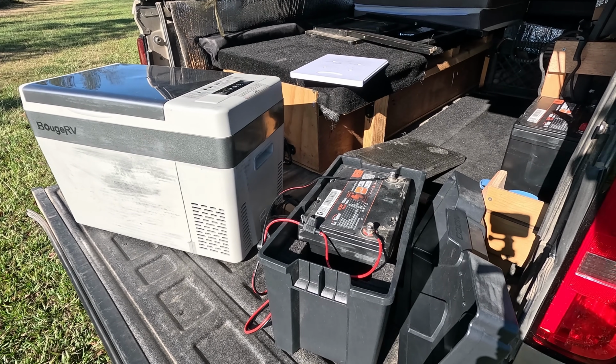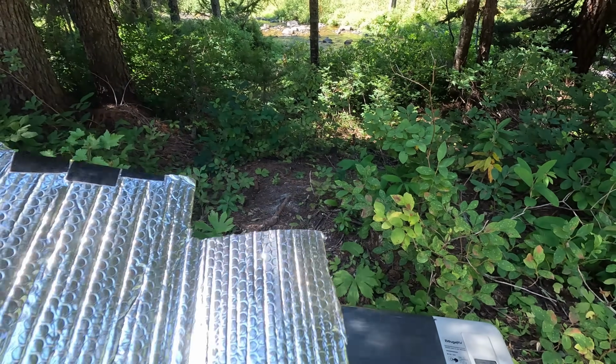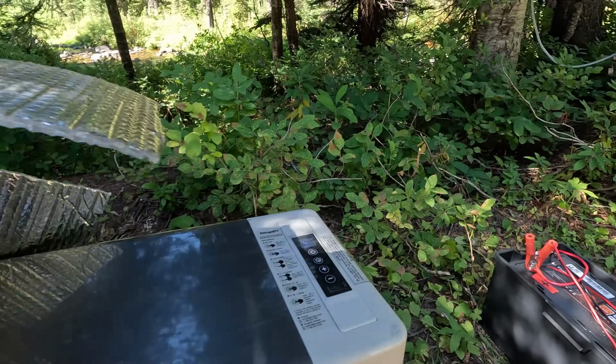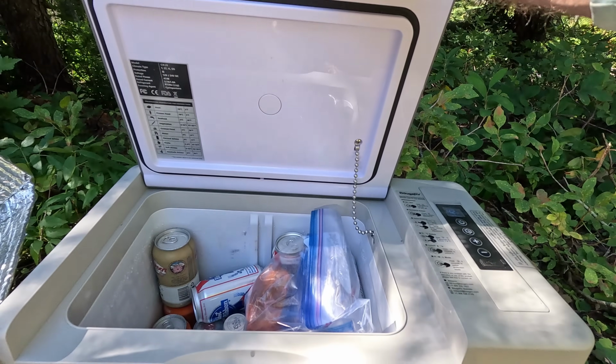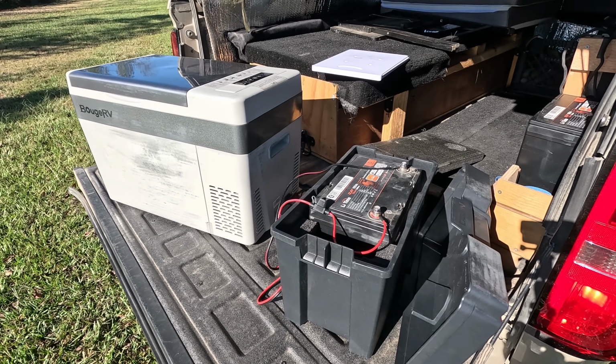There's some things that I've done to kind of help that. I built a little Reflectix cover to put on it, and I left that on during the day in my truck, and then I would take this out. The great thing about this little thing is it's so light, you can pick it up and take it with you and move it. I think it weighs less than 10 pounds.